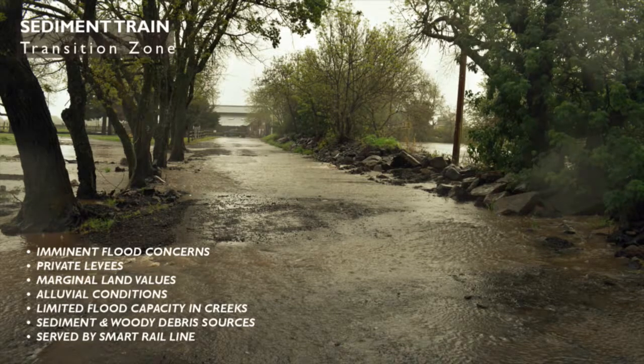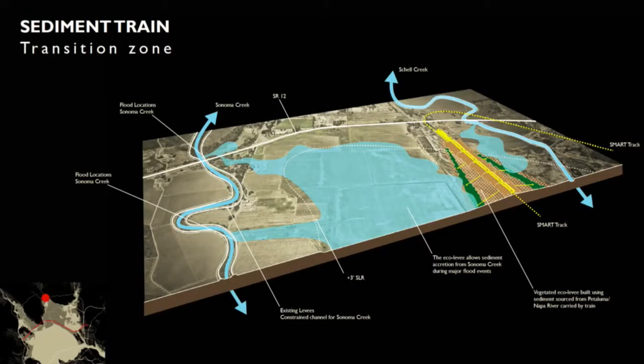And it also happens to be served by the SMART rail line. So we think that rail corridor can actually help transport excess sediment and debris from flood events from Petaluma to Napa and enforce the rail corridor with an ecotone levee. Where this corridor is enforced, we can actually work to provide increased room for the river strategies, benefiting major flooding that occurs along Sonoma Creek and Highway 12.